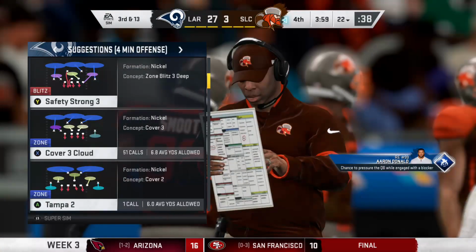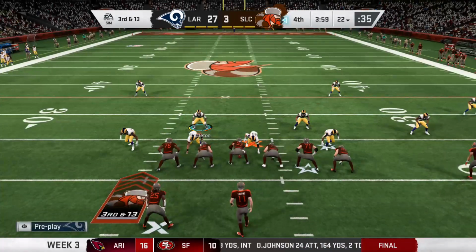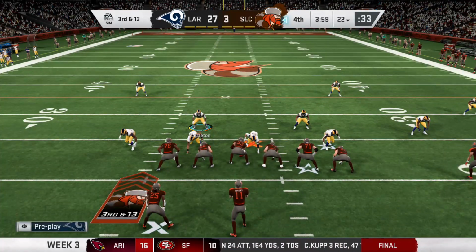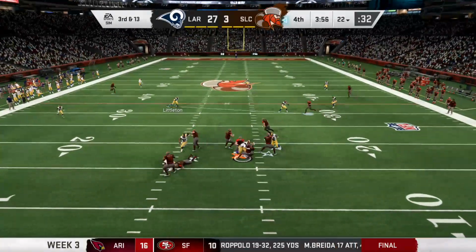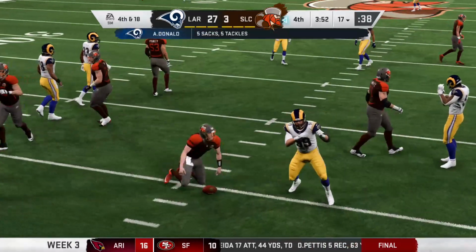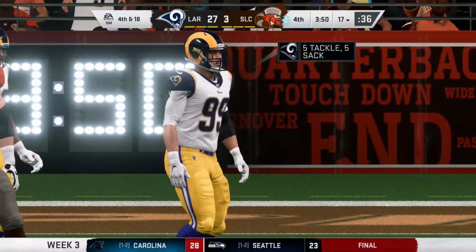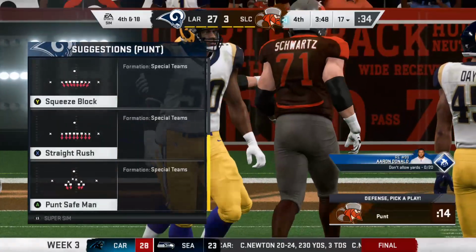Keenan Allen, the intended receiver, and it's 3rd down. Another incompletion. You know, it's a wonder he's still moving around back there, the number of times he's been sacked. Yeah, he's staying out there, isn't he? You don't think about it much. Oh, there he goes again. That time as Cousins goes down, Aaron Donald in there to drop him for his 11th sack of the year.